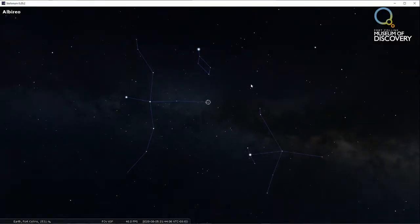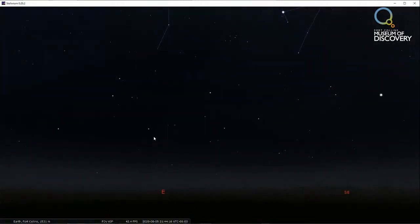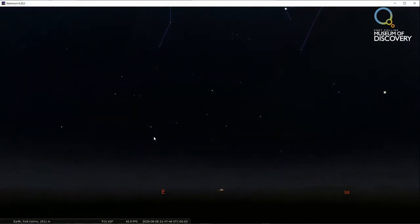So I hope you can find the summer triangle about an hour after sunset and see some of these amazing objects located within it. Now, if we look down towards the east and move time forward to about 9:45, you can actually see it rising there. We have a bright object rising in the east southeast.